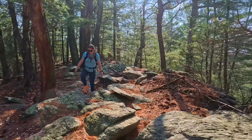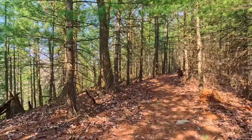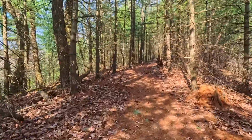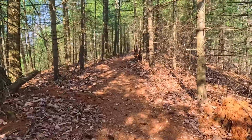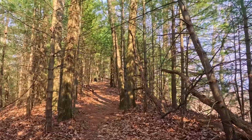So after a quick climb, we were on the spine of the mountain and began walking across the rocky ridge. Pine tunnel. Going up there.